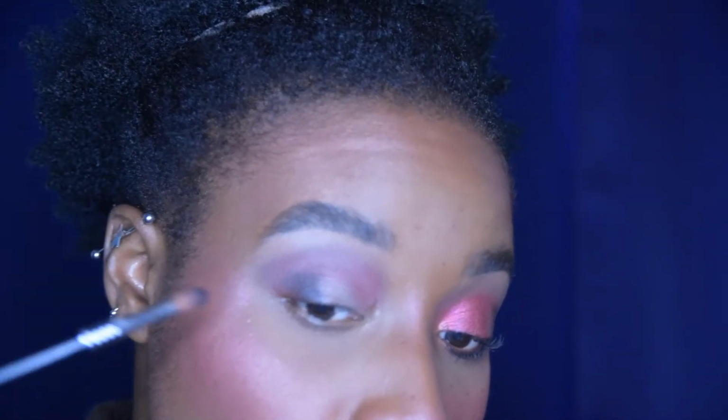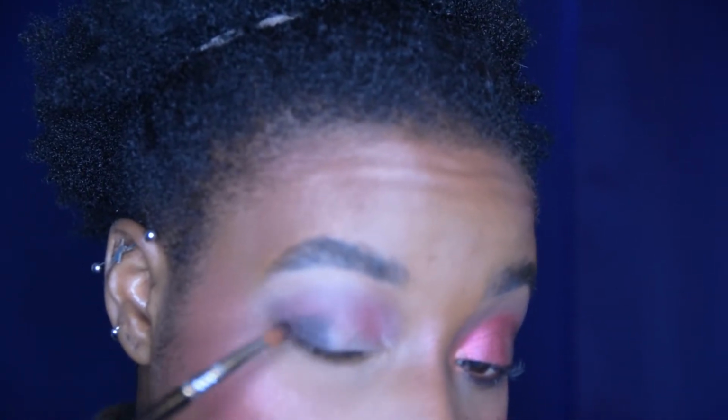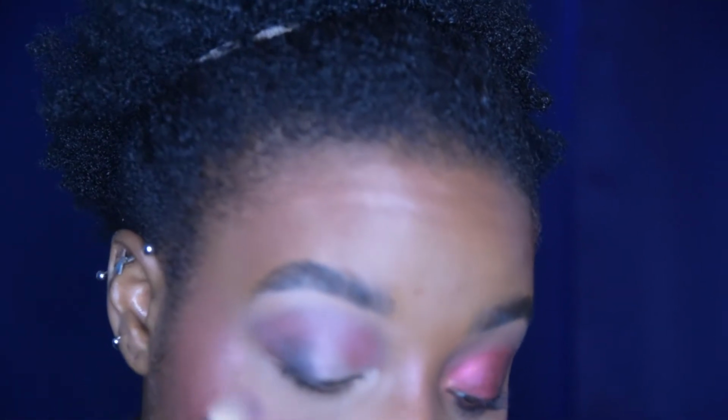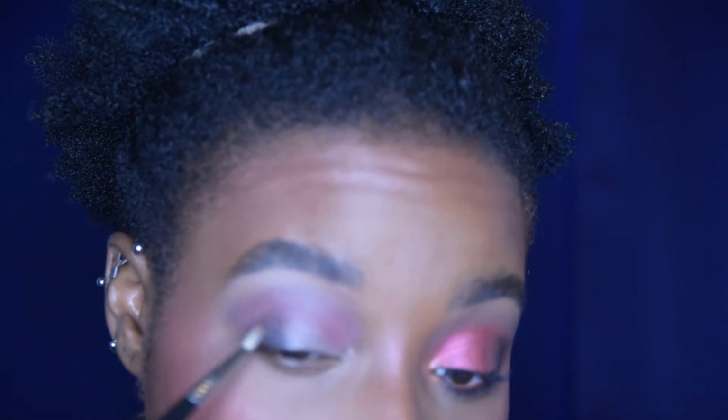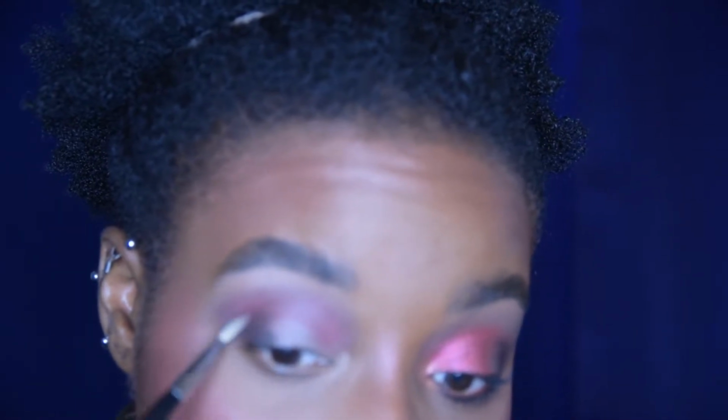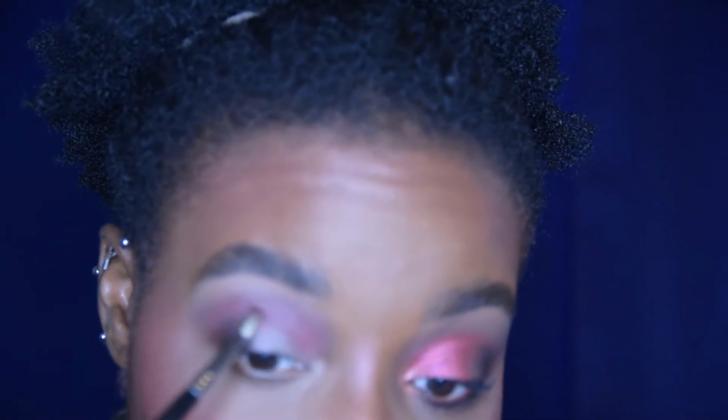So what I found with this kind of color combination is that it was best for me to pack the black on everywhere that I wanted it to be, and then to actually go back in with the burgundy and blend it out. So I did it two ways. I did it with the brush that I actually had the burgundy on, just to kind of put the shade down. And then I also took a very small blending brush and I also used this as well. Just back and forth between the two shades. Do whatever works for you. But this is definitely something that worked for me.